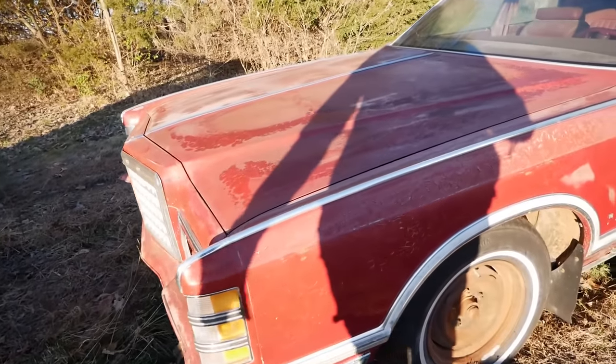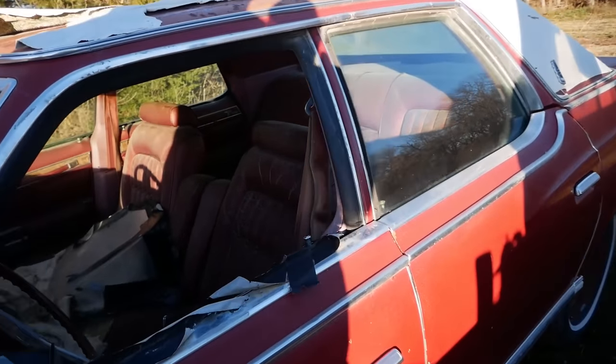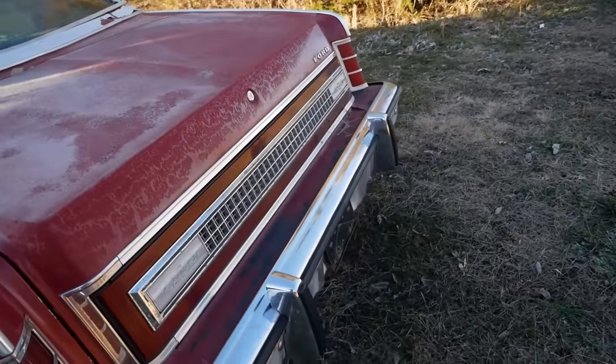So I think this thing's a 77. I actually have a title for this one. So if it could be salvaged, maybe we salvage it. I doubt it. It's not in terrible shape. It's just these cars aren't worth anything. Oh, this one has a back bumper.